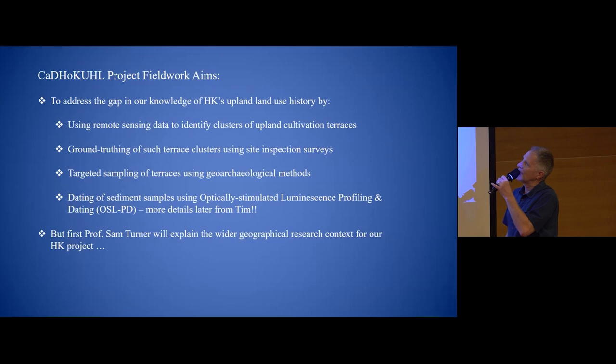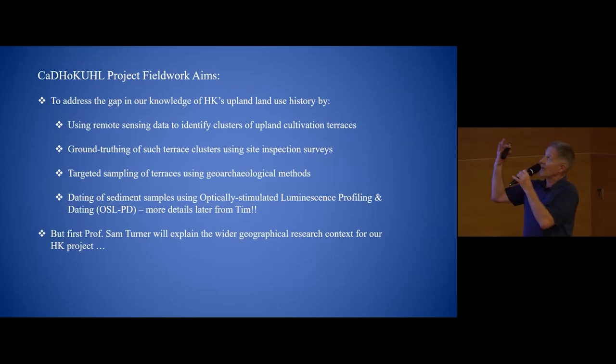So let's just take a quick look at some of the fieldwork aims, specifically to address the gap in our knowledge that is suggested by this lowland focus in the archaeological work that's been so far done in Hong Kong. So we're missing this understanding of upland land use history. And we'll be trying to address that by using remote sensing data, things like satellite imagery, old aerial photographs, and laser scanning from aircraft, LIDAR. And these allow us to identify clusters of upland cultivation terraces and plot and map them using a geographical information system, GIS.